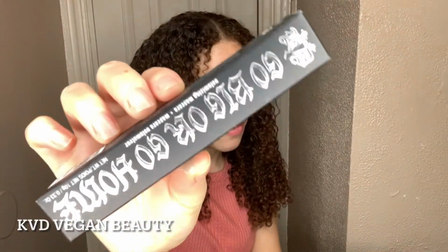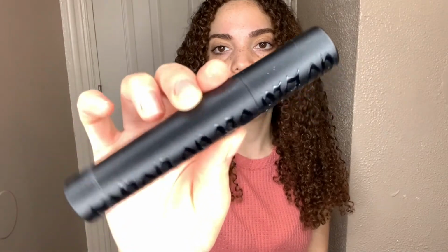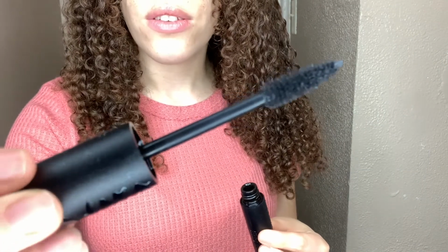So here we have the KVD Vegan Beauty Go Big or Go Home Mascara. Retail for $24. It says this extreme volume vegan mascara is powered by plant-based fats. The long wear mascara has a smooth texture that glides onto lashes for a big blown out volume, delivering an eye-opening effect that lasts all day without smudging. In high pigment trooper black packaging, and it's pretty big. That's how it looks. I just hope that it's a good one.